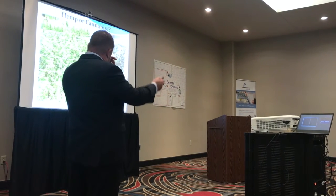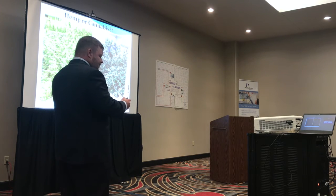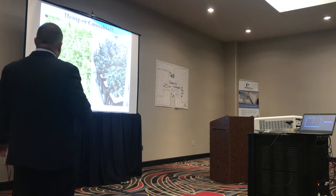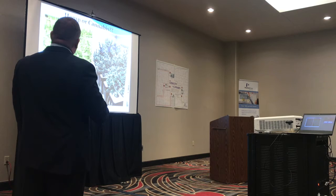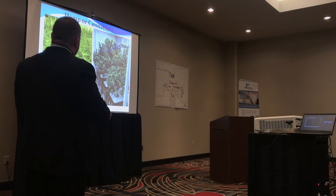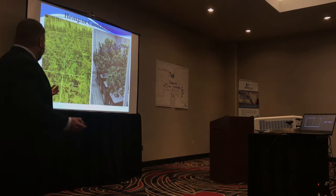So, Steve mentioned before the thing with hemp and cannabis. If you look at the plants, you can't tell the difference. This is LiveWell's facility in Colorado. This is a facility in Knoxville. So obviously this is cannabis, and this is hemp right here. You look at these plants, they look the same.